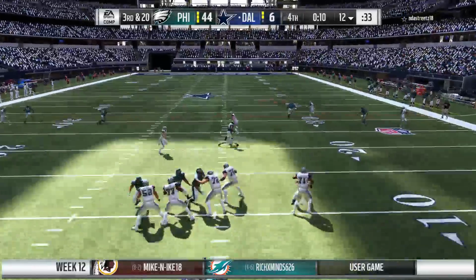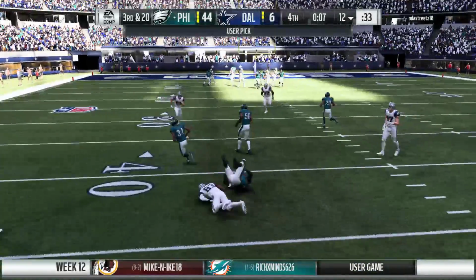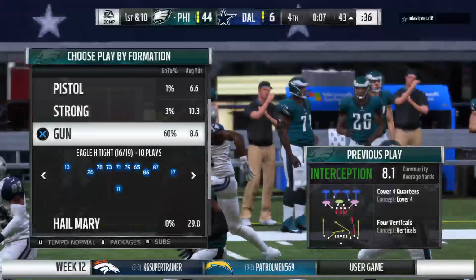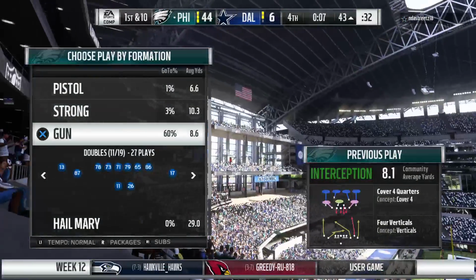Working from the gun, Mahomes. He's going to let it go. And my goodness, another interception. Rayshon Jenkins picks it off. And to the 43. So down inside the 45 to the 43-yard line. That's where they'll take over.